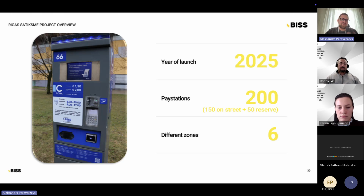You cannot just swap the components. You would need to replace it entirely. But these are probably the parking meters and the pay stations that are already way over their lifespan. But in case the pay stations have been installed, let's say 7 years ago, 10 years ago, then there is a high chance that the retrofit option could be utilized in this project.